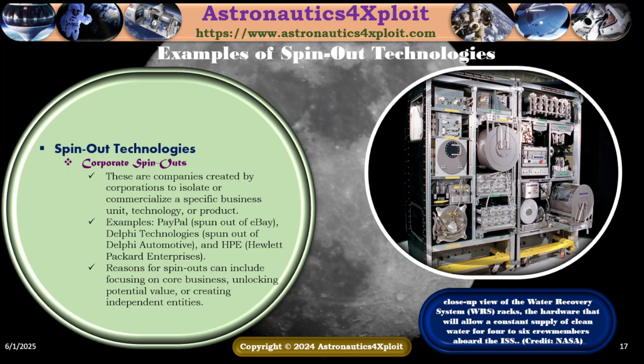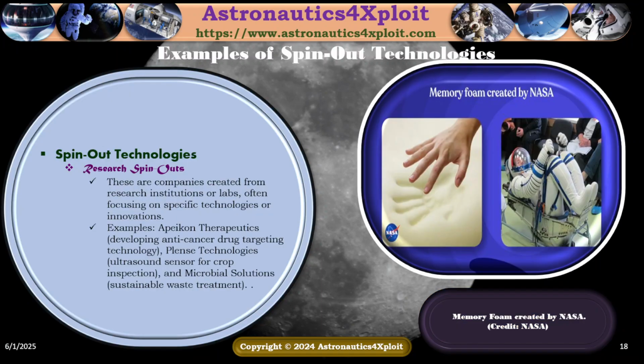Corporate spin-outs are companies created by corporations to isolate or commercialize a specific business unit. Examples are PayPal, spun out of eBay, Delphi Technologies, spun out of Delphi Automotive, and Micro Focus, spun out of Hewlett Packard Enterprise. Reasons for spin-outs can include focusing on core businesses, unlocking potential value, or creating independent entities. Close-up view of the water recovery system rack is shown in this picture.